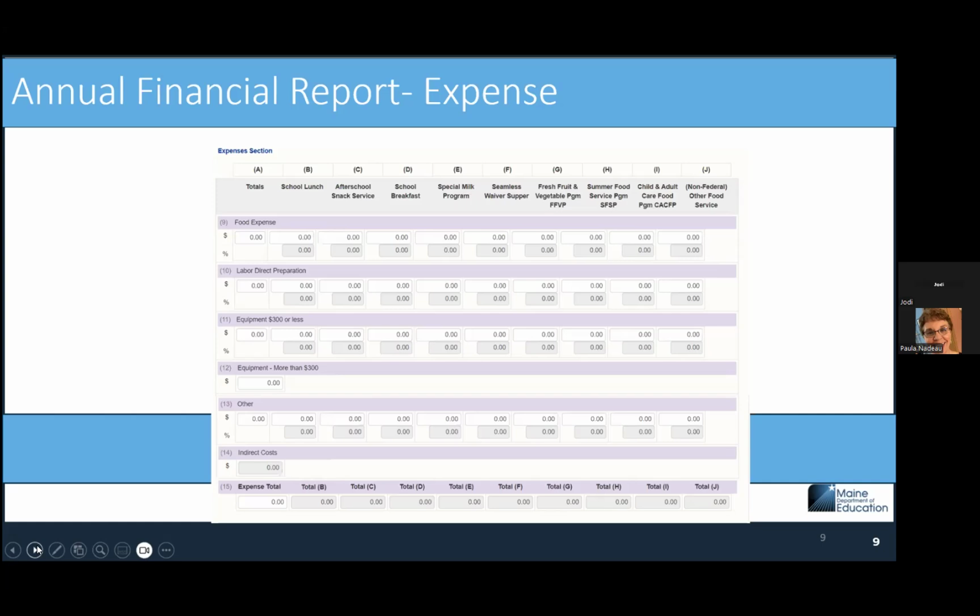Line 11 right now reads equipment 300 or less, but that will be changed to 5,000 or less. And here you're going to report costs paid this year for purchases of food service equipment costing less than $5,000 per unit, and most repairs regardless of cost. This line also may be allocated throughout each of the programs that it is pertaining to as well.